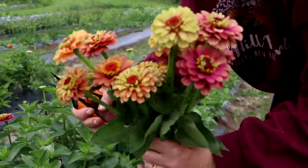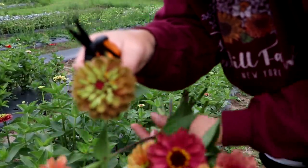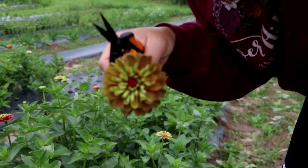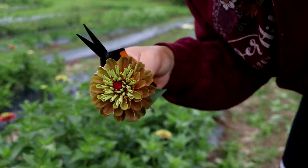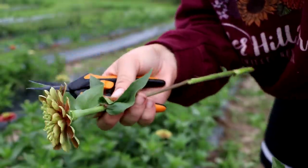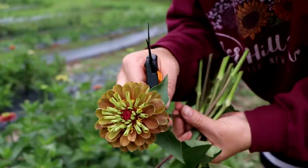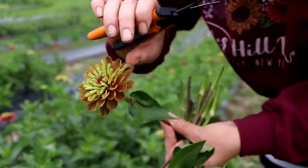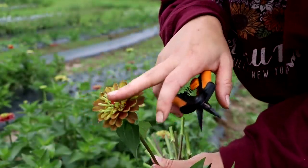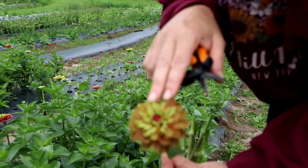Look at these. But may I draw your attention to this one? Zoom, focus. You must push the button. This is like a brown, amazing green on the backside. The veining is just superb. I might have to put a bag over one of these flowers on this plant, and wow.